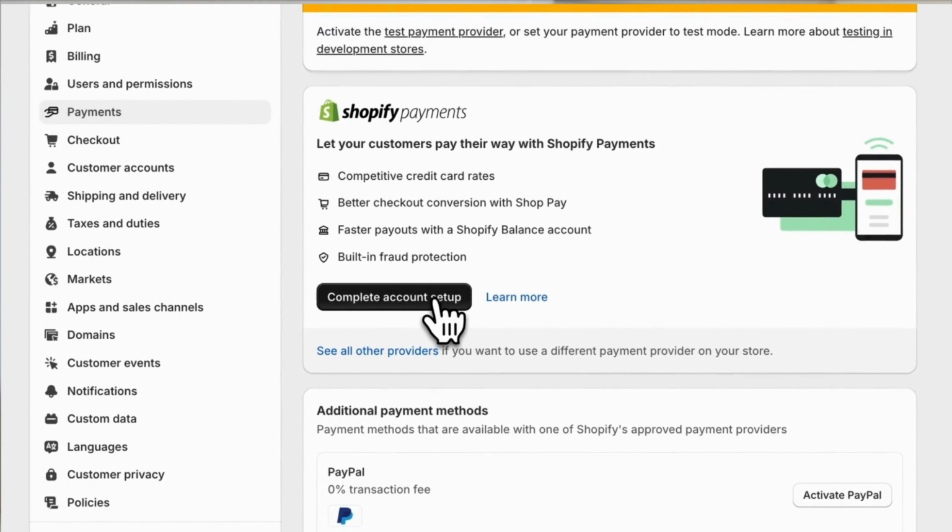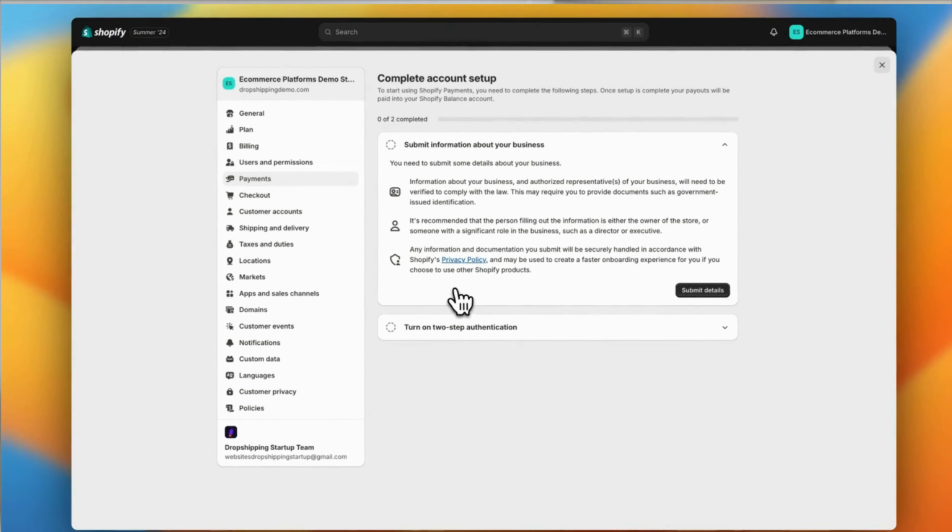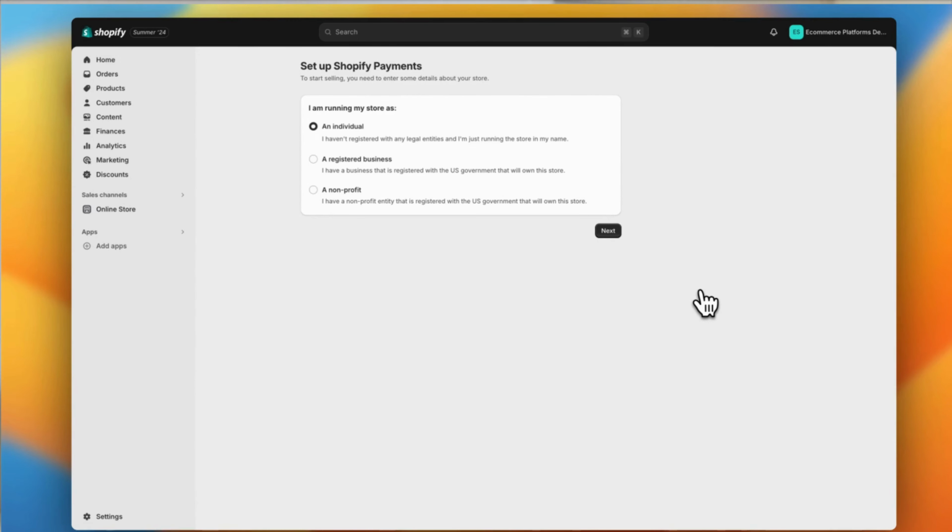To set this up, you have to click on Complete Account Setup, and that's under Shopify Payments. You'll need to provide your business details, including the bank information where your sales proceeds will be deposited.